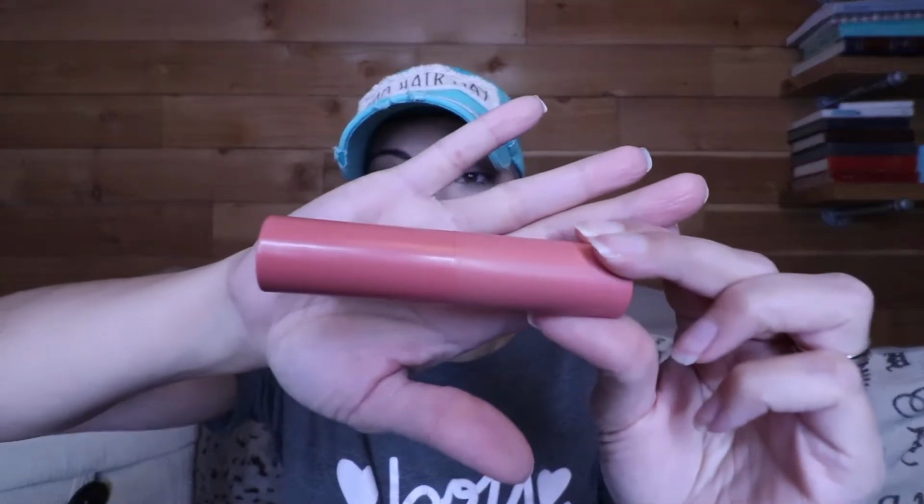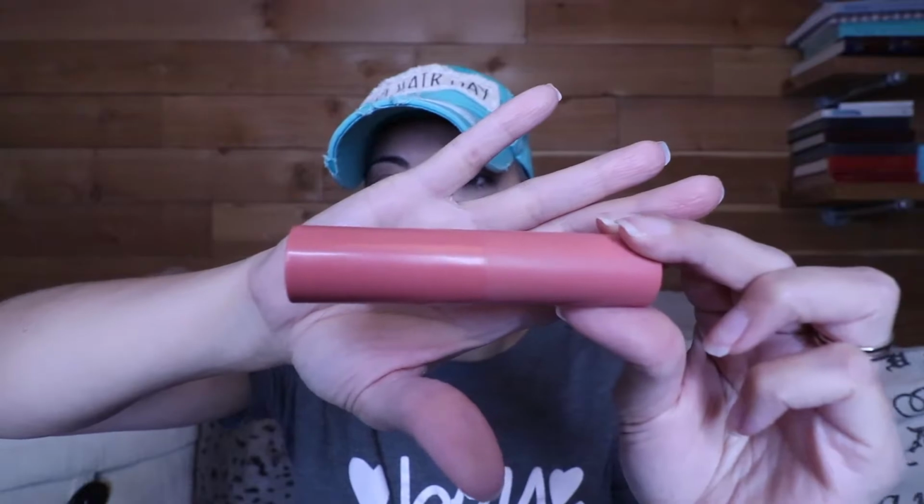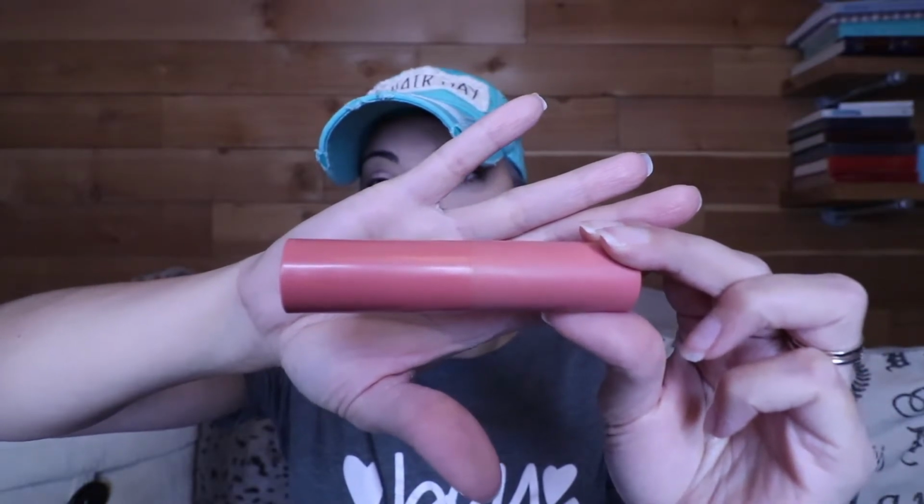Anyway, I've got two blushes here. This one is a blush stick by ColourPop. This is in the shade Sideways. It actually is this color on my skin and it is gorgeous. It's this corally, peachy color. And like I said, I have gotten just a bit of sun this summer, so I do really, really like this tone on my skin.